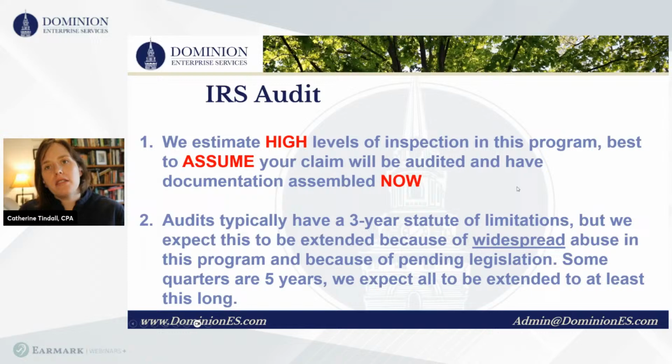So when it comes to the IRS audits, we've gone through in this presentation in pretty good detail the pieces you really need to watch out for. I just tell everyone you need to assume very high levels of inspection, especially if the provider that you're working with did a really bad job. Typically, the IRS is going to be able to tell all the filings that provider did, and they will probably show up at your door at some point.